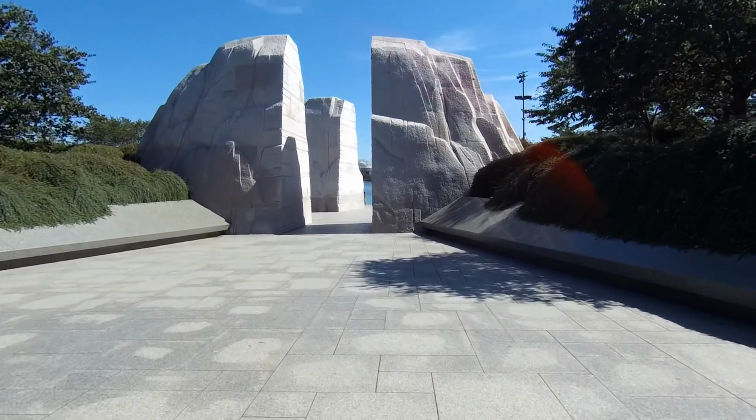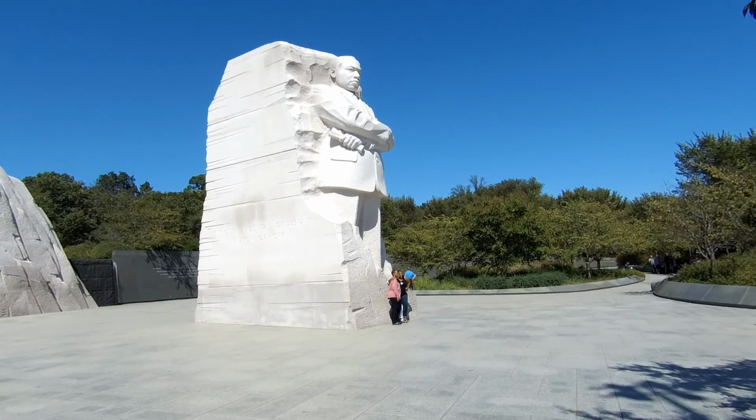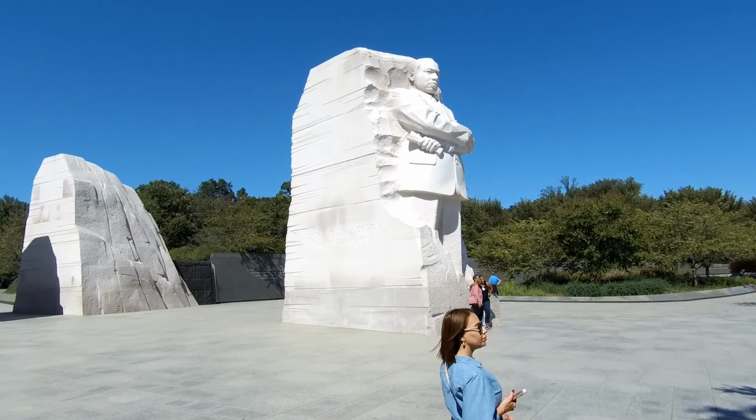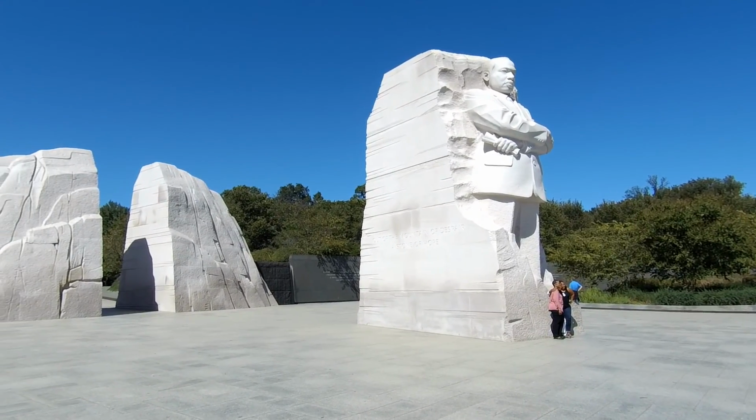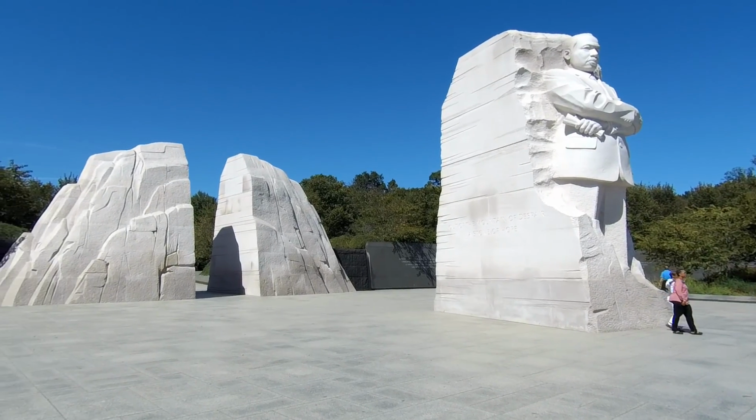I think this is relatively new. Wow, this is an impressive memorial to Martin Luther King. Really something. Yeah, very fitting for the fellow who did so much for civil rights. But yeah, quite an impressive memorial.